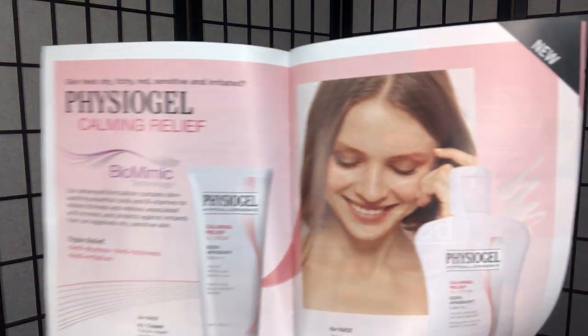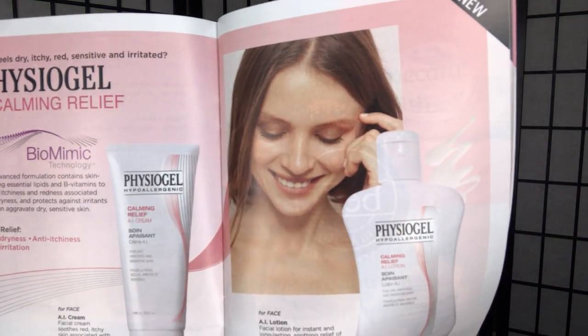All right, and then this is Calming Relief. We also have Physiogel in Calming Relief. All right, so let's see what else. Now, I'm gonna hit and miss on some of these regular daily items that are in every brochure so that we are not soaking up too much time on just regular products.